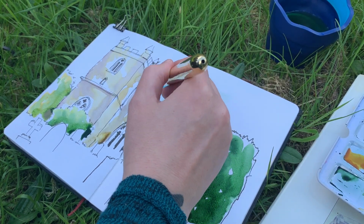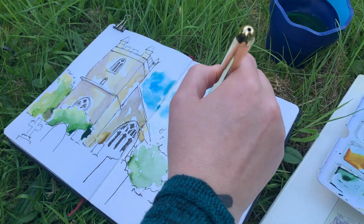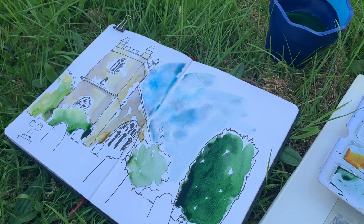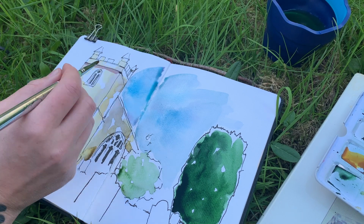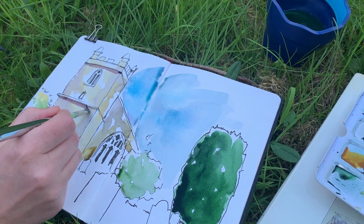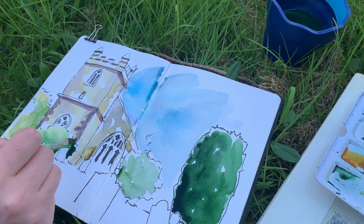I was really happy with how it was forming up. I veered between not being happy with it and then being happy with it. But I'm just keeping it loose. I'm trying to get the key landmarks in, so the shape of the church, some of the shadow on the ledges, and just a few key pieces of foliage in the actual scene. And you can see before that I wet the sky and just put in some dollops of blue and kept that pretty loose as well.